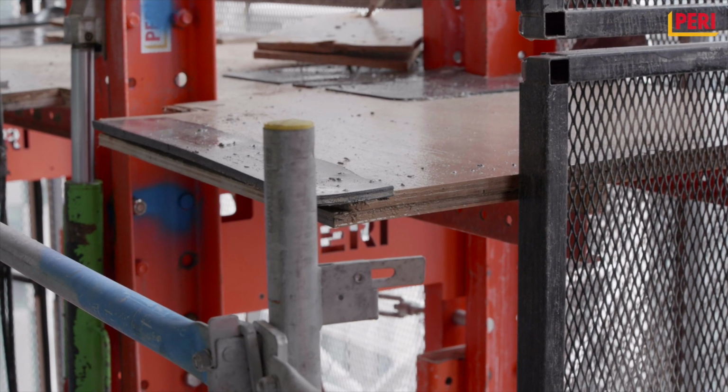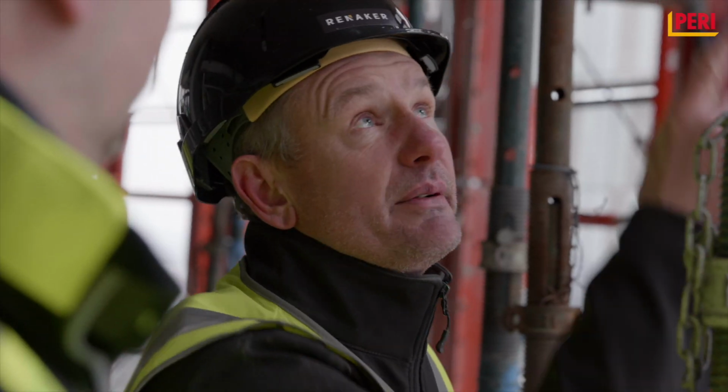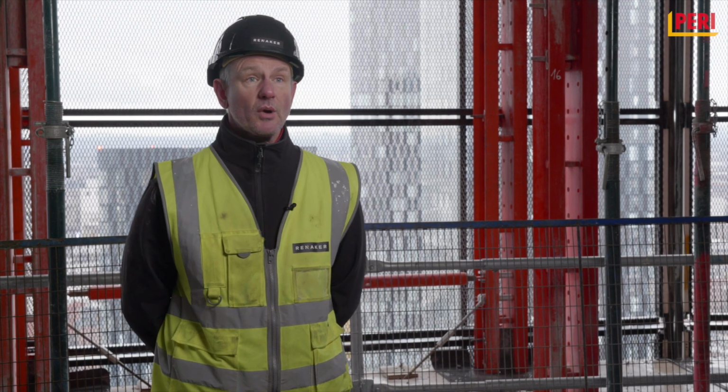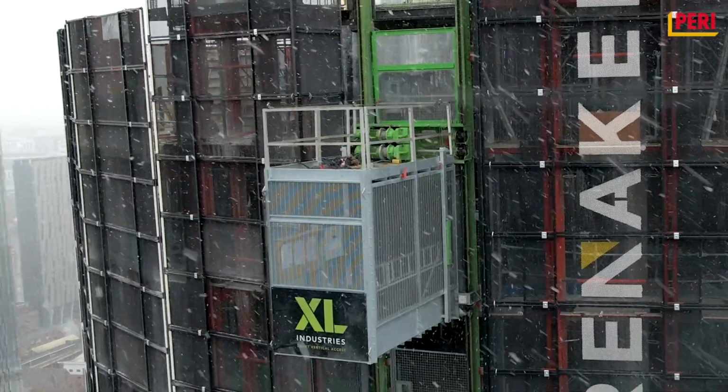We were knocking out 1.5 screens a day. The process of cycling the screens was really easy. We could cycle 2 screens at once, which is a big advantage. It saved us a lot of time and helped us to push the project along.